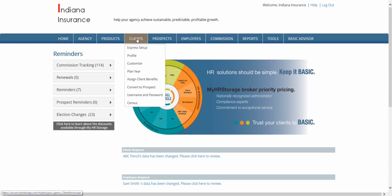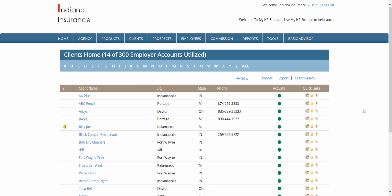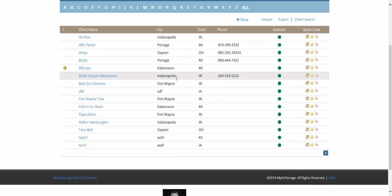When you click on your Client tab, you have the ability to look at all your clients that you're authorized to build inside this software. Individuals can also be added and are identified by the yellow button.